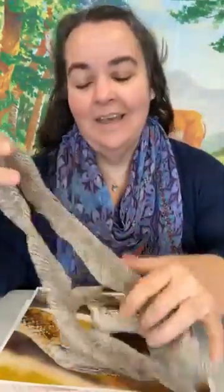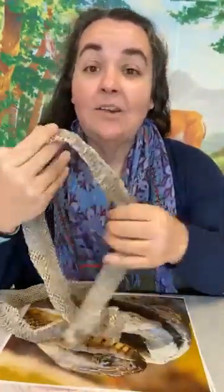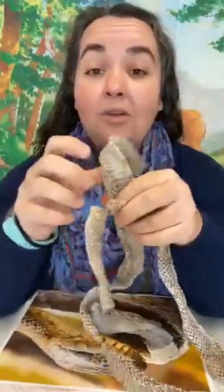So snakes are in a larger group of animals called reptiles, and they have some characteristics about their bodies that make them different from other animals. One such characteristic that's very true for snakes is they have scales. All reptiles have scales, but snakes are kind of that animal that's well known for having scales.